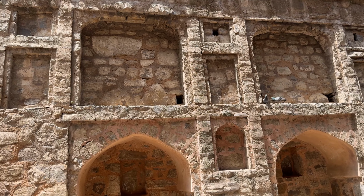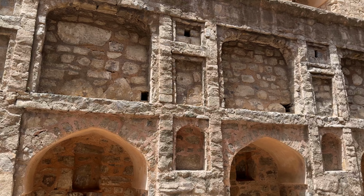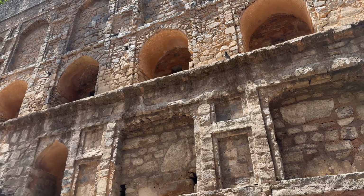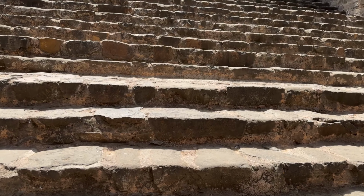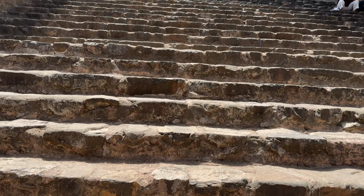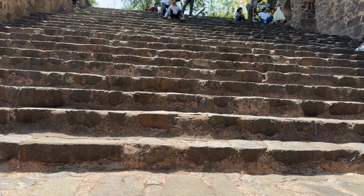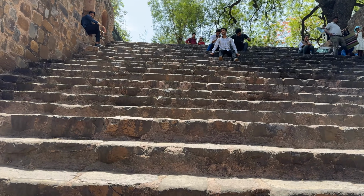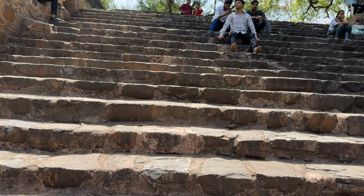You see here, this definitely would have been covered. I see the holes here. So this would have been a floor going across the way. Yeah, this would have been fantastic to see when they were using it. So just think how you can go to the kitchen, turn the water on, have fresh, clean water. Here, they would have carried the buckets of water, probably up on their head, get some water, and then climb up these stairs to take it home. Wouldn't have been fun, but without the water, you don't live very long.